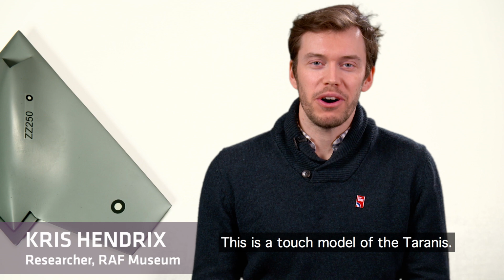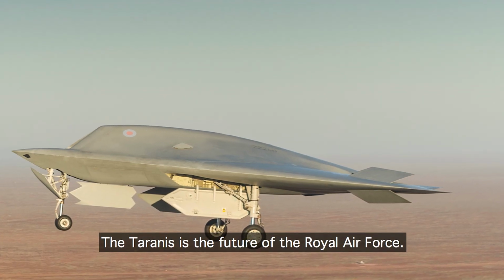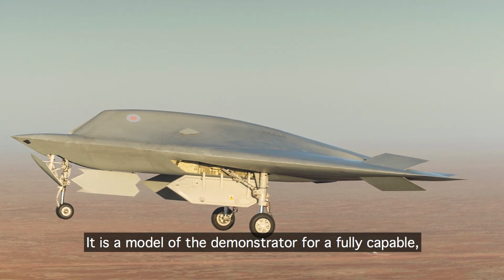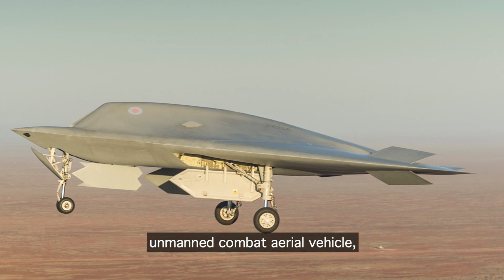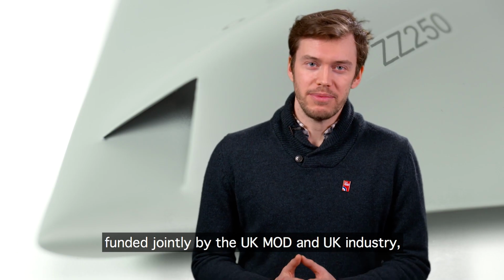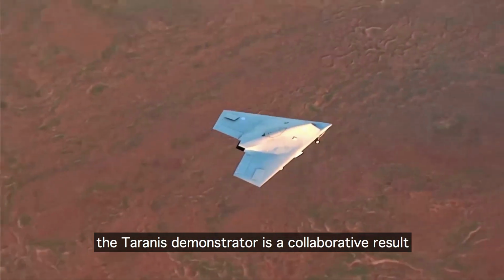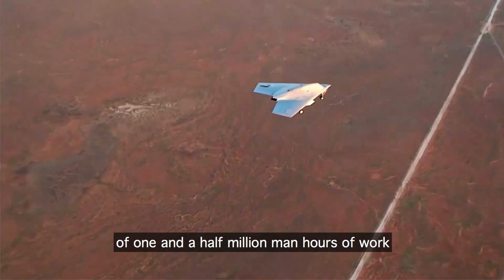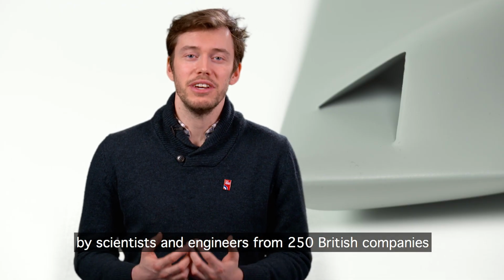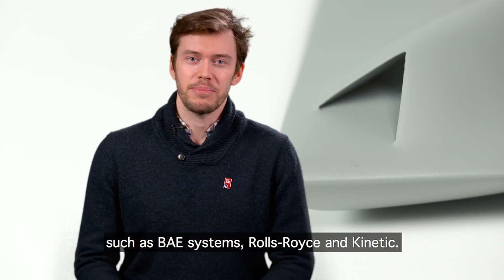This is a touch model of the Taranis. The Taranis is the future of the Royal Air Force. It is a model of the demonstrator for a fully capable, unmanned combat aerial vehicle. Funded jointly by the UK MOD and UK industry, the Taranis demonstrator is a collaborative result of 1.5 million man-hours of work by scientists and engineers from 250 British companies, such as BAE Systems, Rolls-Royce and Kinetic.